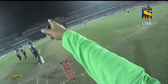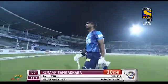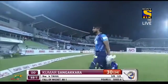That's a good move from Mushfiqur Rahim. After the strategic timeout, they picked up Kumar Sangakkara for 30. Dhaka Dynamites, 88 for 1.